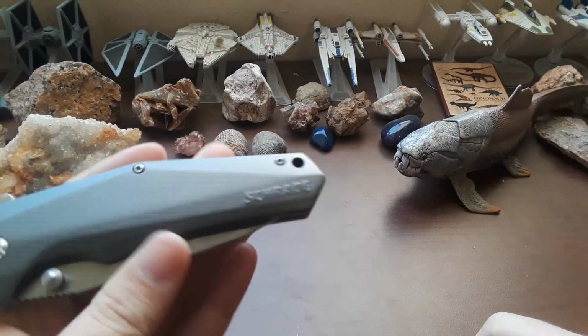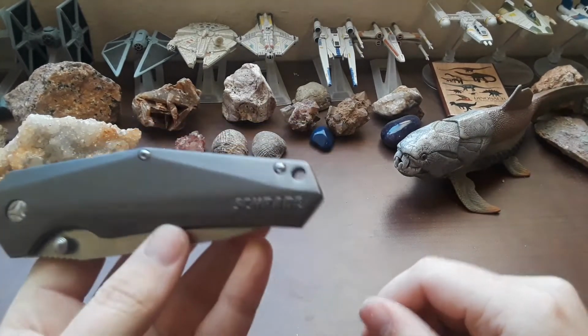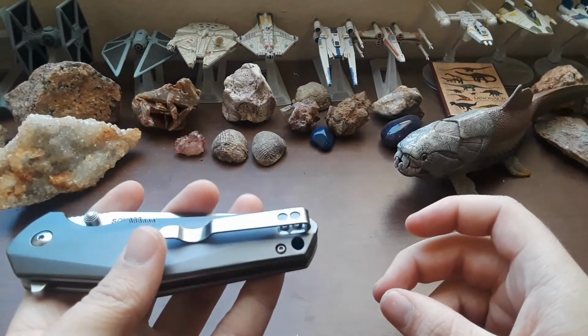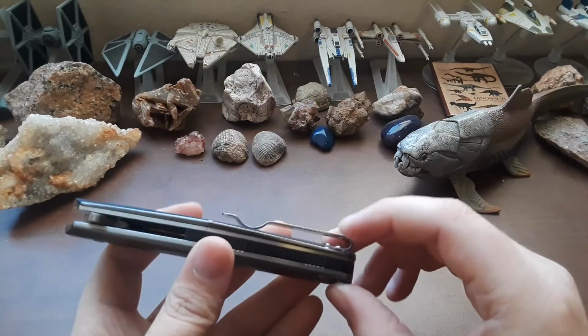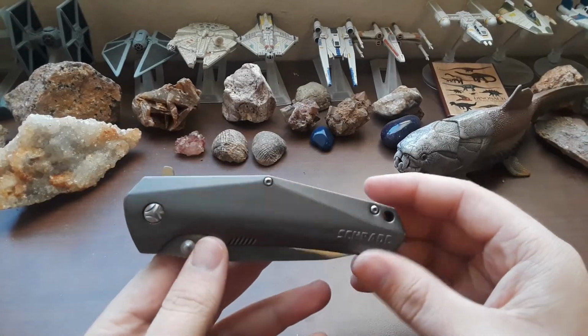I'm not sure I'm a big fan of that, but whatever. The lanyard hole, I guess it's positioned pretty well. It's not prioritized over the clip or anything, but I don't know. I just can't really see a lanyard on this knife.